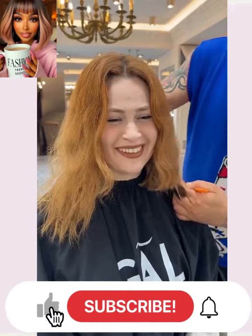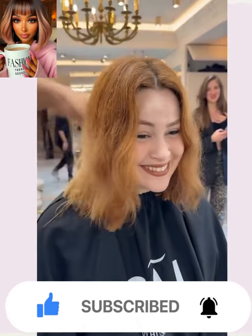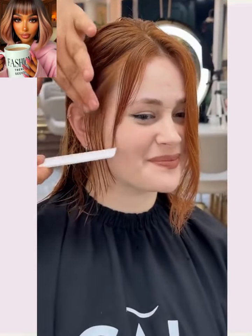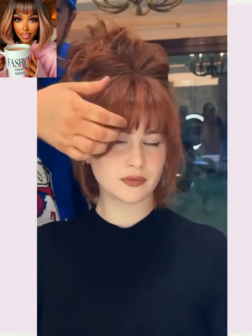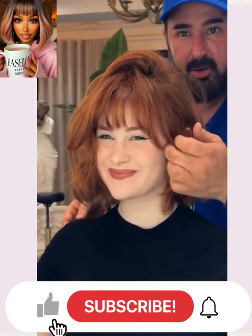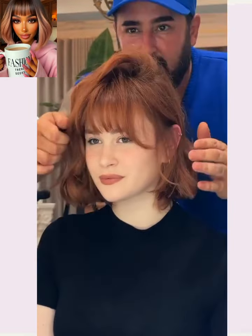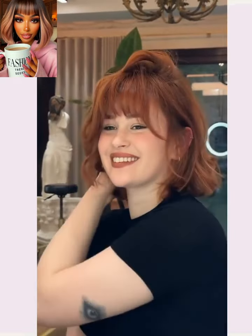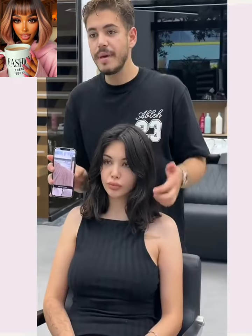So we start off today's video with this shoulder length bob transformation. She ends up getting the hair colored this beautiful copper tone. Look at this bob. I am loving this. The color, the cut, beautiful bangs going in the front. Absolutely stunning makeover.